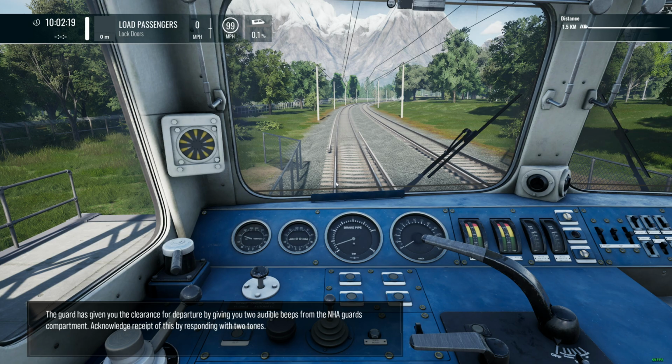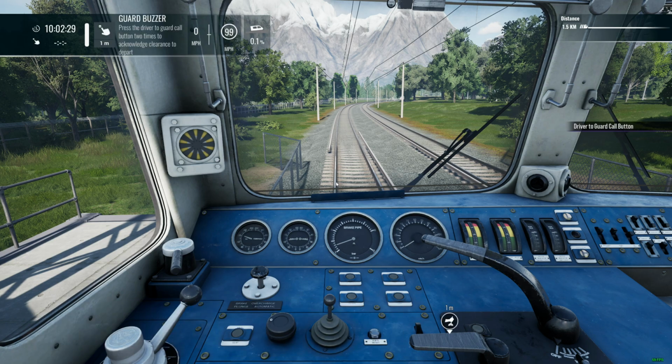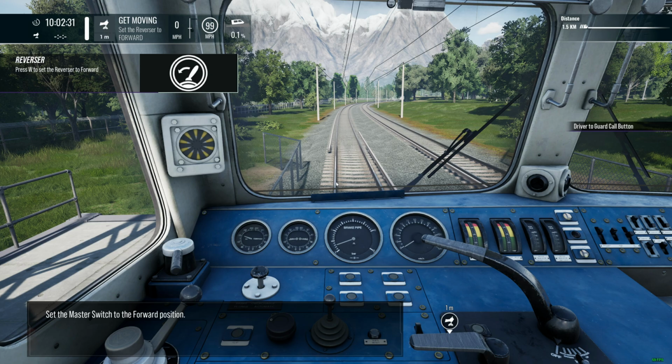The guard has given you the clearance for departure by giving you 2 audible beeps from the NHA guard compartment. Acknowledge receipt of this by responding with 2 tones. Set the master switch to the forward position.